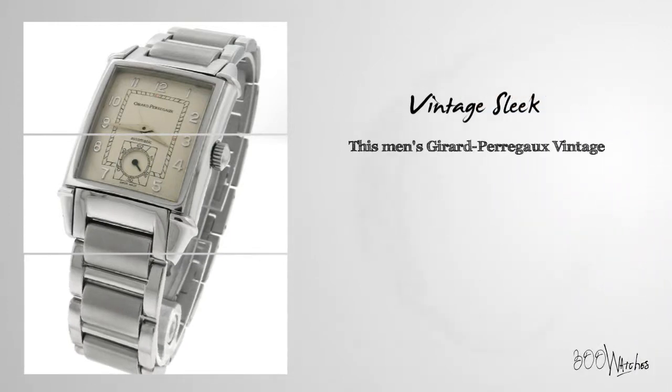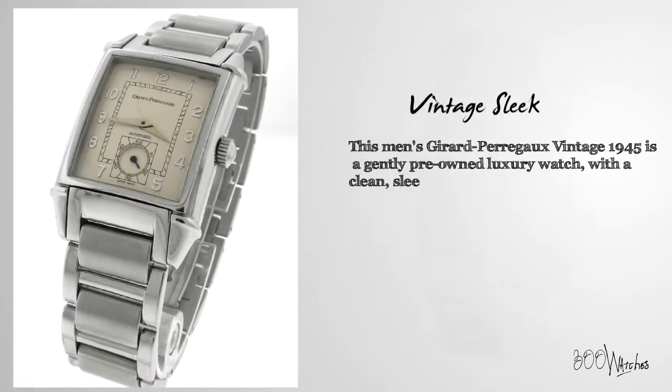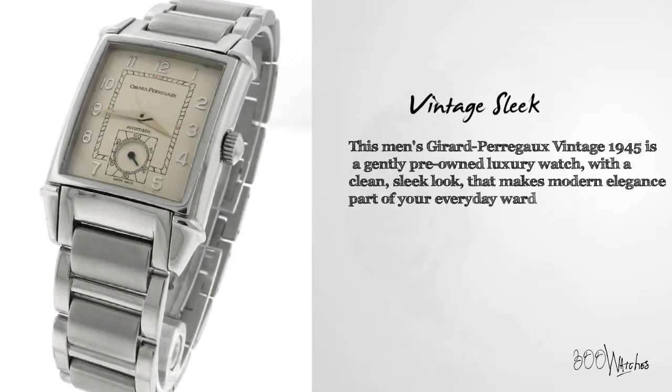This men's Girard Perregaux Vintage 1945 is a gently pre-owned luxury watch with a clean, sleek look that makes modern elegance part of your everyday wardrobe.